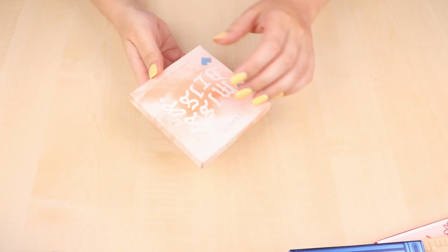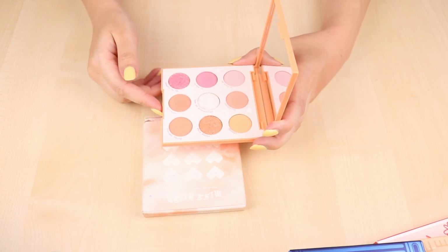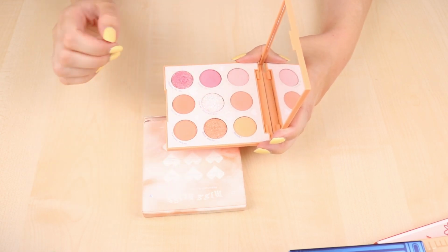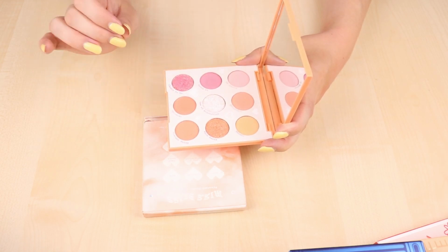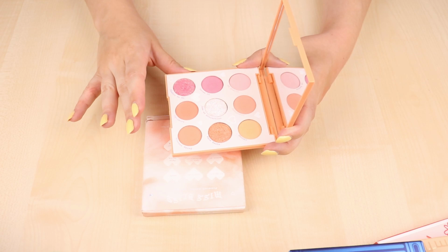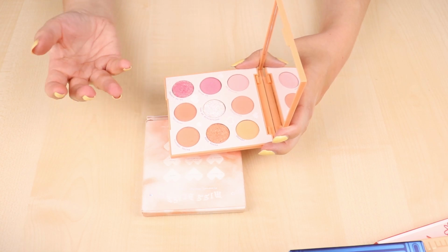So next up I have the Colourpop Miss Bliss eyeshadow palette. This is a bit of a peachy pink pastel eyeshadow palette. I didn't love this collection. I do like this shimmer and this shimmer, but in general it wasn't my favorite. But I'm going to be keeping this around because I do feel like I can combine this with other eyeshadow palettes. I didn't hate this one as much as the other one that I have from this collection. It's just that these mattes are a little bit light and powdery.